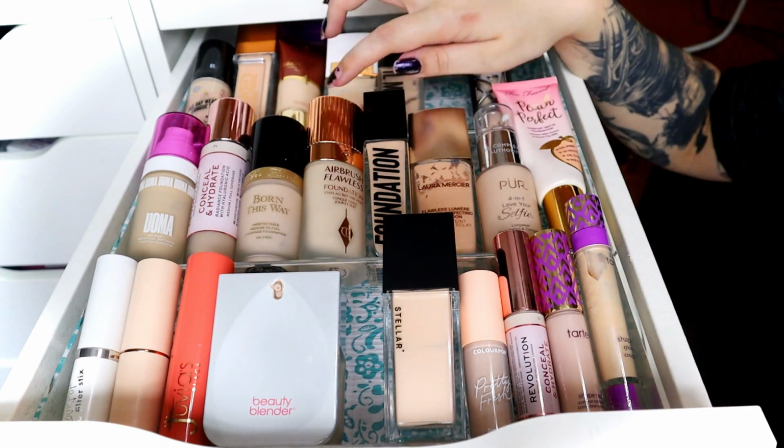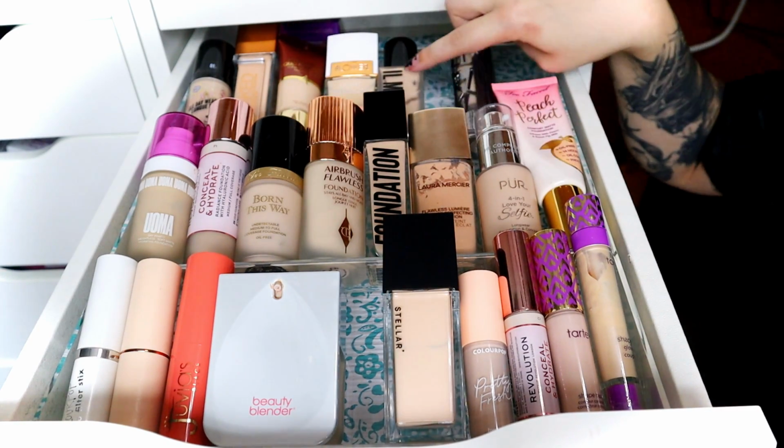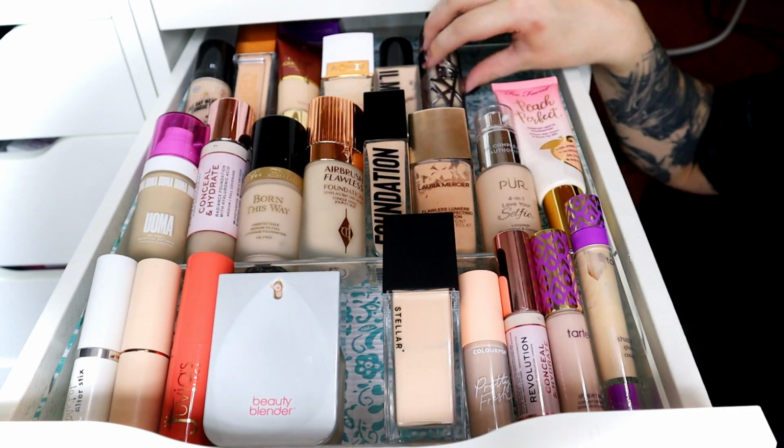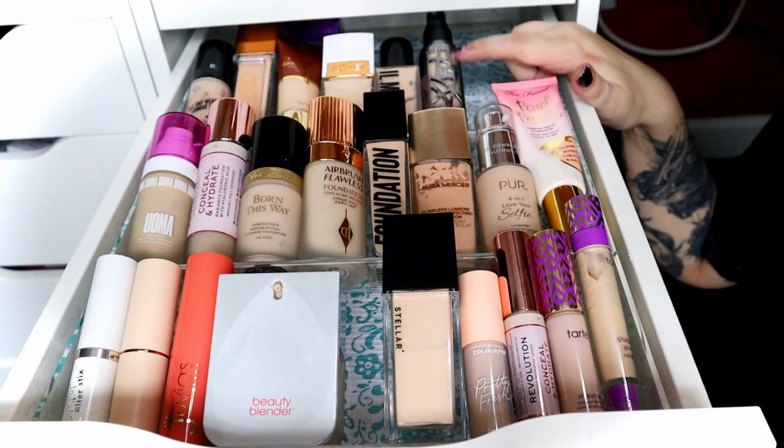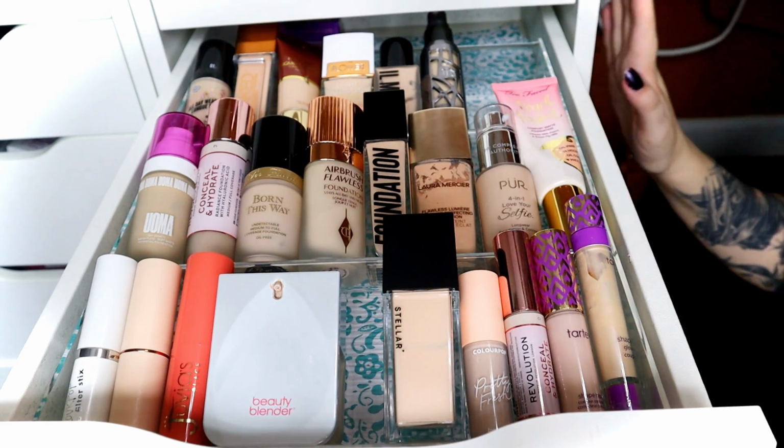Since this one's almost out, I only have this full coverage and this one, so I'm going to keep the Il Makiage. And then the All Nighter from Urban Decay is a beautiful summer foundation if I don't want my makeup to move. So that's it for this drawer we made.